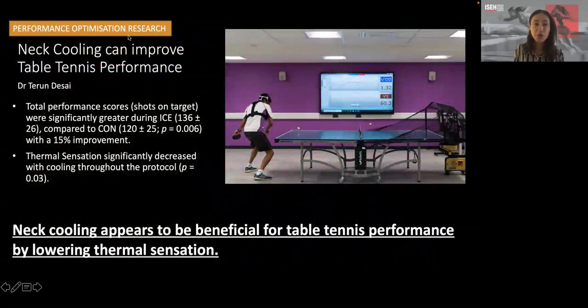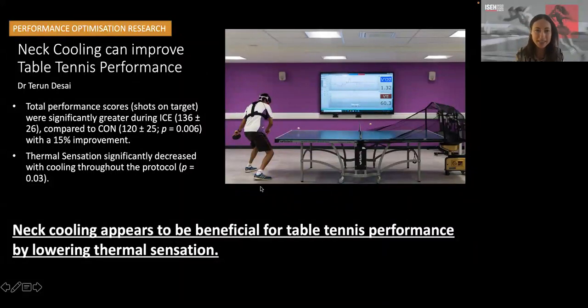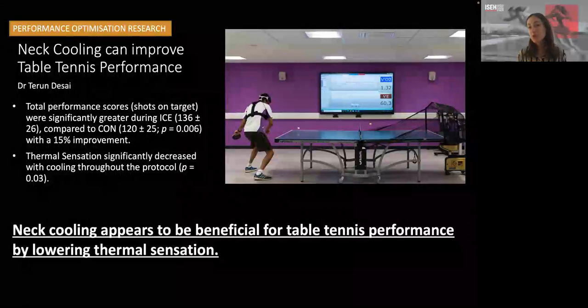If you're interested in performance, here's another study by Tarun Desai looking at table tennis, and he measured the oxygen demands of table tennis. And one thing that was quite interesting is he placed ice on the neck of table tennis players to see if that improved their performance just by cooling down their bodies. While there wasn't an actual change in body temperature, there was an improvement in performance.